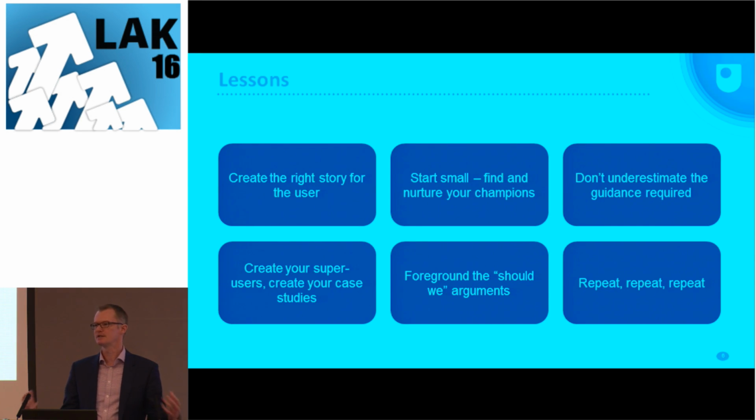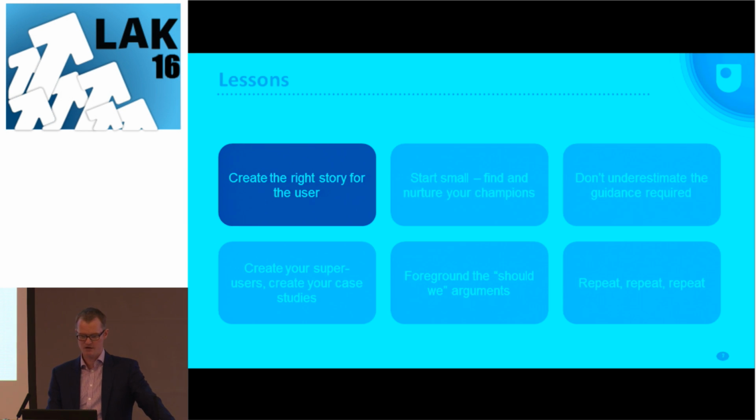So, lessons from implementing this approach at scale. And my job is to help that implementation and coordinate the groups developing these tools within the university with faculty staff and student support staff in terms of getting those indicators used and piloted. So the first challenge and lesson that we've learned is create the right story for our end users.